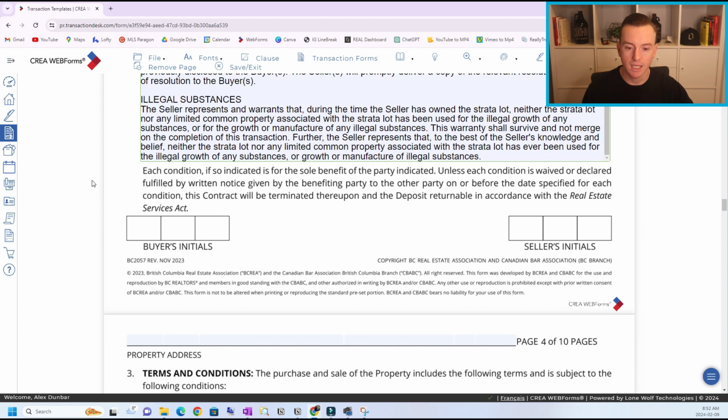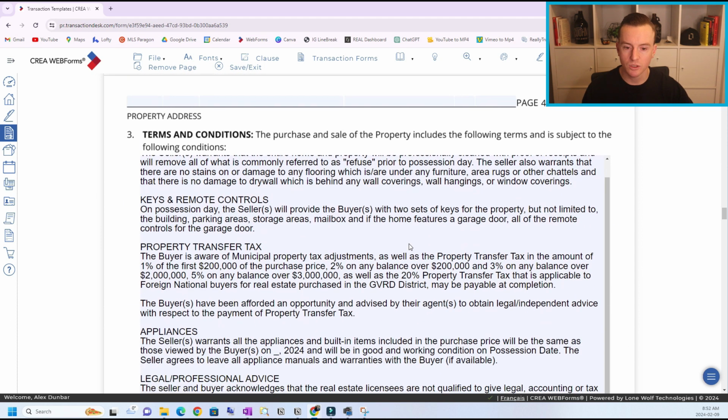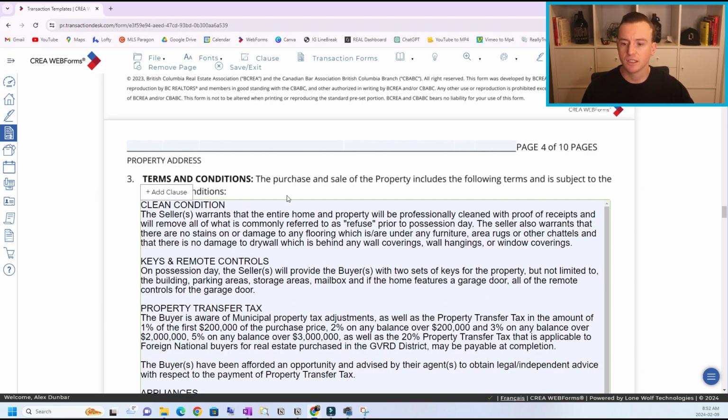And then moving on, again, initials in the bottom corners. And then another thing I like to add is this clean condition. So making sure that the seller is going to professionally clean the property with proof of receipt and remove all garbage and refuse prior to the possession date. Now, does this always work perfectly? No, but we always want to do the best of our ability to make sure that you're getting that property in the best condition possible.